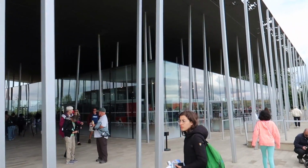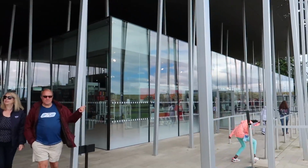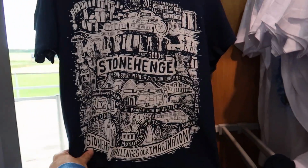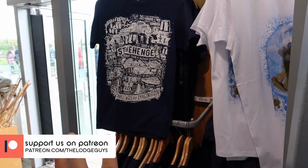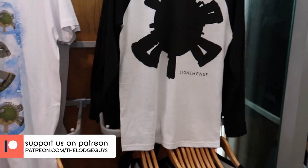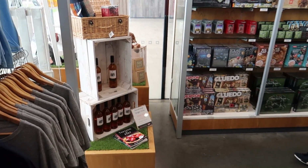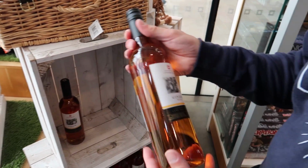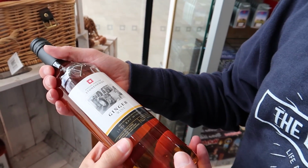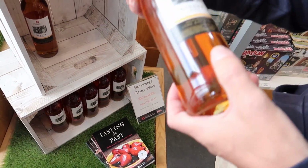That's not history. So let's go and have a look what you can buy in the Stonehenge gift shop. Quite like that t-shirt actually, Stonehenge t-shirt. Did they find that buried? That's what the builders who made Stonehenge wore. Oh, behind on the shelf, Stonehenge ginger wine. £5.45. What percent is it? 14.5%. Hey, that's not bad. Actually, for £5.45, we'll have a bottle of that.